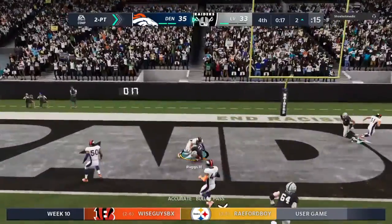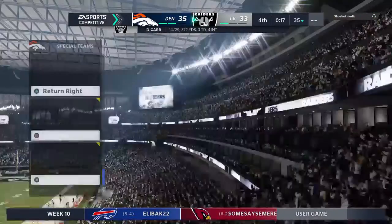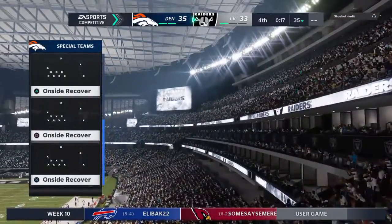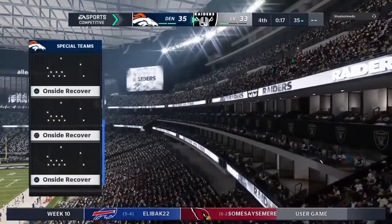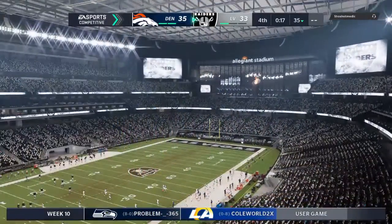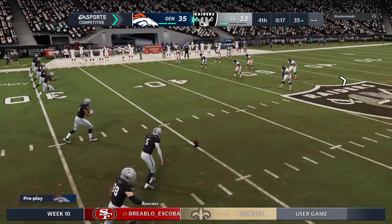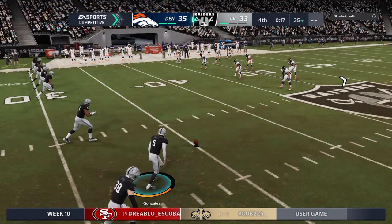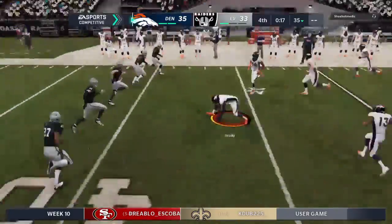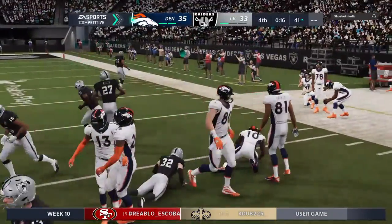Back to throw. And they don't get it. It's incomplete. They got the touchdown. Could not, however, get the 2-point conversion to cap it. And they're still down by a pair. So the onside kick will come with 17 seconds to play. And the Broncos are able to recover, and that should just about wrap this one up.